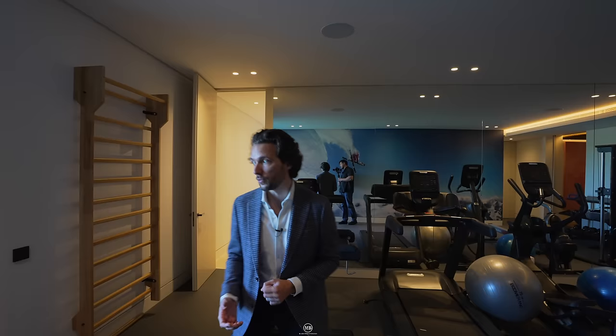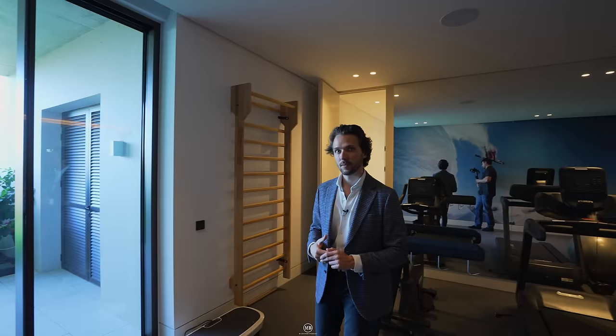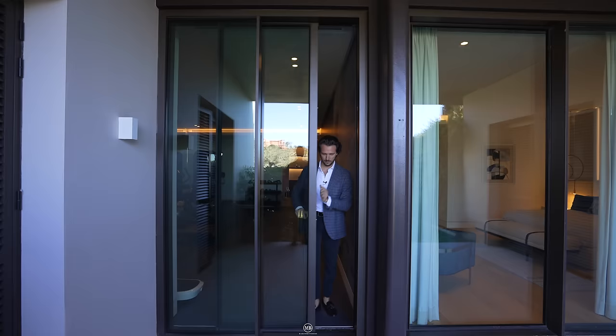I would like to show you a very impressive utility room, machinery room. It's like one of the biggest and nicest ones we've ever seen. So let's do that instantly. And it's right here. Let's have a quick look, guys. I'm excited about these kind of things. Ta-da!